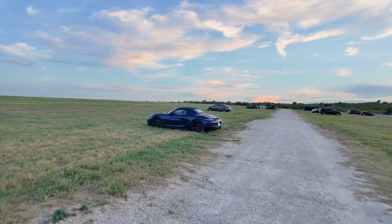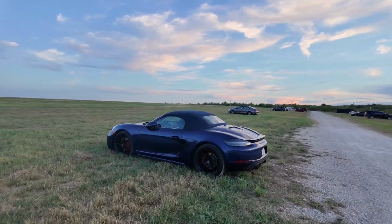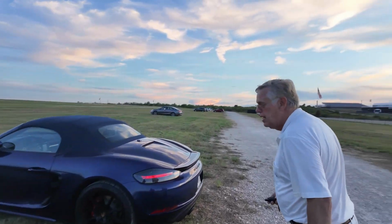For now though, we're taking the Porsche out to dinner. I don't know where we're going yet, but the Porsche looks pretty cool in this field actually. Anyways, I'll see you guys tomorrow and we'll see how it all goes.